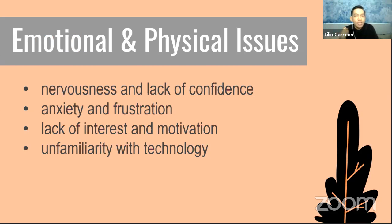Nakikinig sa lecture, pero nasa isip nila, "Hanggang kailan pa ba ang pandemic? Will I be able to see my friends again? Is the classroom going to be like this forever, like in the next few months or years? Meron na bang vaccine? Paano pag naubos yung pambili ko ng internet connection? Maa-absentan ba ako?" Right? These are things that could cause anxiety and frustration among our students that could impede even their listening abilities. Okay? Lack of interest and motivation.